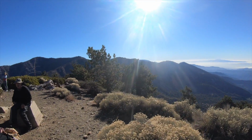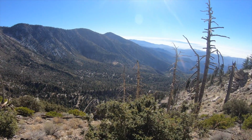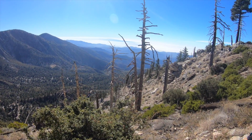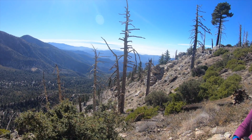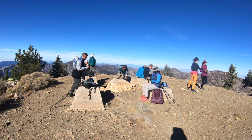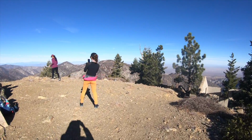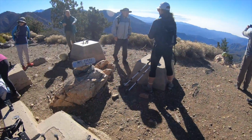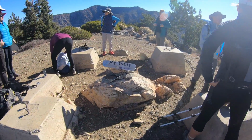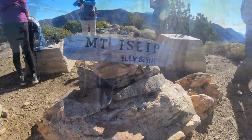Take a look at the beautiful scenery from this summit. Don't forget, since this is an altitude hike, bring plenty of water, sunscreen, and a hat. Total round-trip hiking distance, 7 miles. The altitude is 8,251 feet, with an elevation gain of 1,627 feet. Plan for about 3.5 hours of hiking time, round-trip.